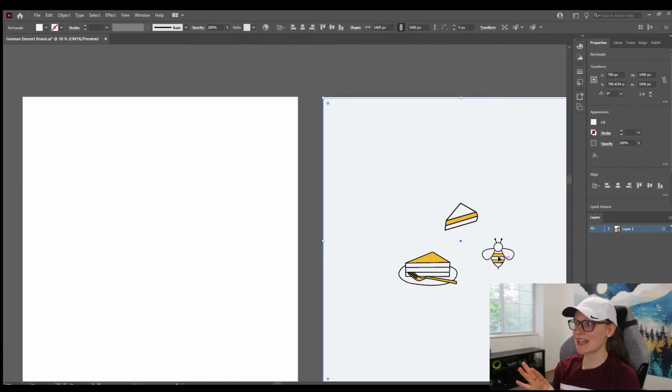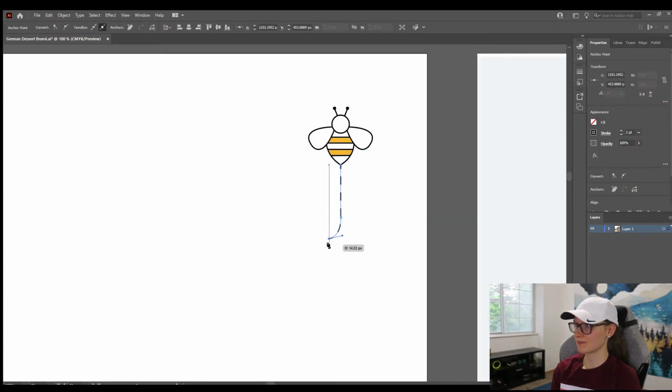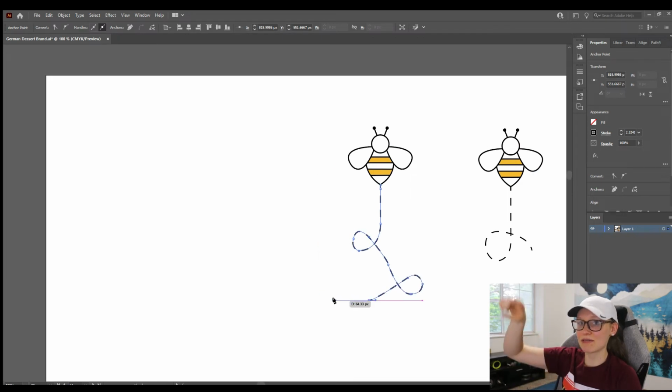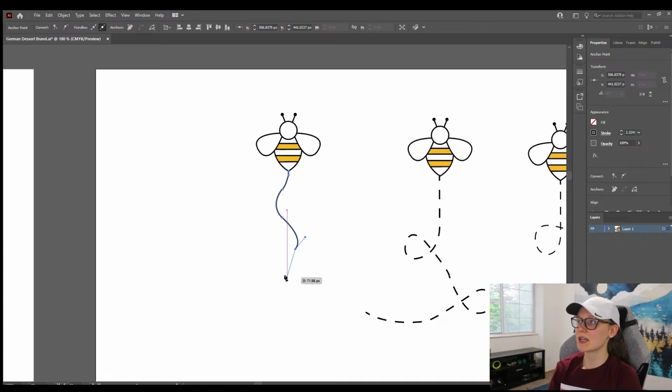Alright, so I was really liking what I had found so far, and now I was thinking that it's time to make a pattern. So I took the bee icon, and I was thinking it'd be really cute to make a pattern with bees flying around the page with their path in dotted lines behind them.